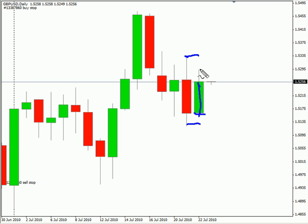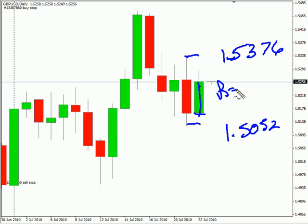Now, looking at the pound US dollar pair, this pair created an inside bar during this last session. It did close higher. It is overall moving sideways with the bias to the sideways. Look for it to potentially go as high as 153.76, possibly as low as 150.52. Look for some resistance around 153.25 and look for some support around 151.50.